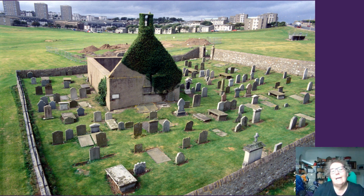Hello, my name's Ali Cameron, and I was employed by the Aberdeen City Council Archaeological Unit for nearly 25 years. And one of the projects that I was involved with was at St Fittick's Church.